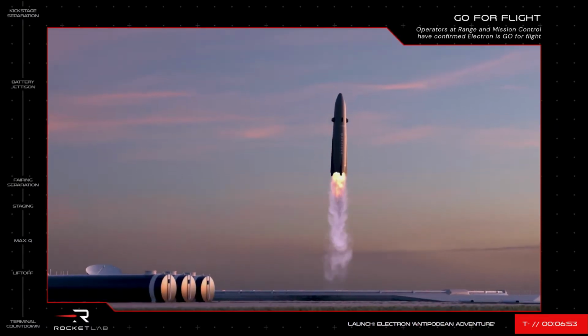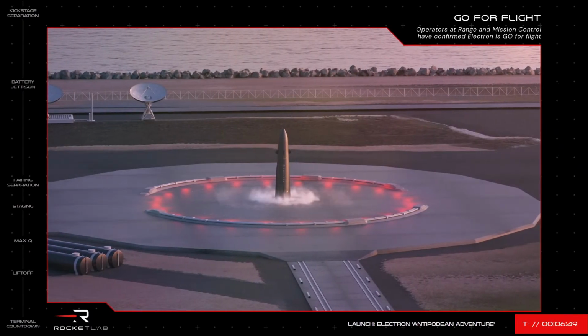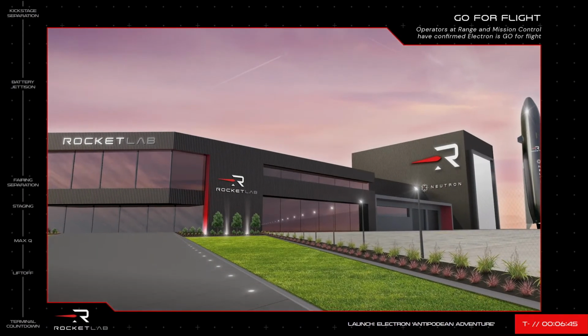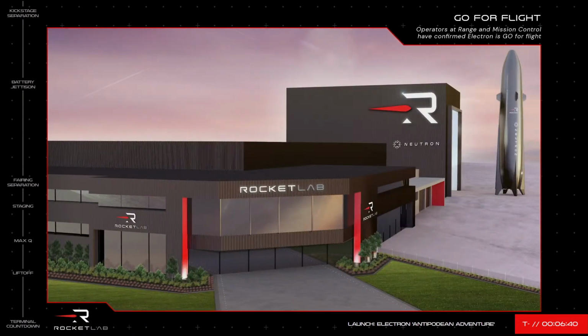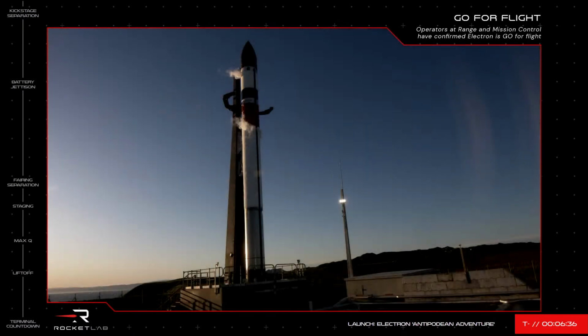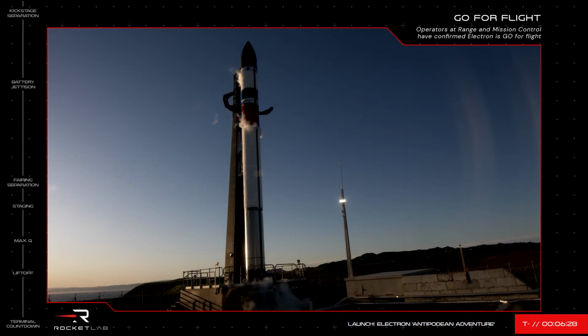Recently, we broke ground in Virginia on the production complex for Neutron, and work continues there at pace. The 250,000 square foot production complex is being built on a 28-acre site near the NASA Wallops Flight Facility and Mid-Atlantic Regional Spaceport on Virginia's eastern shore. Neutron's first pad will also be located there, close to the Launch Complex 2 pad for Electron.